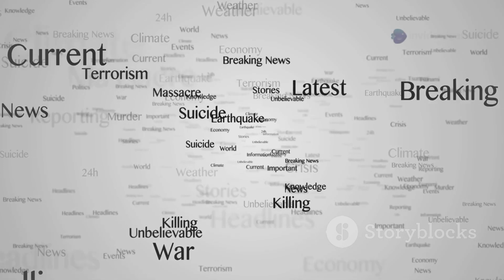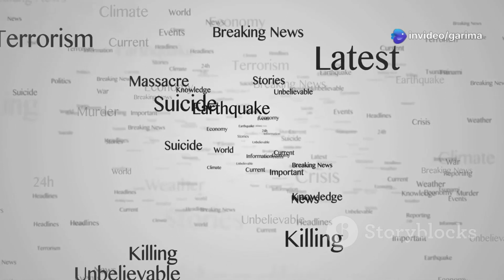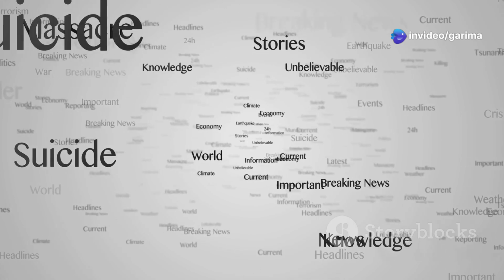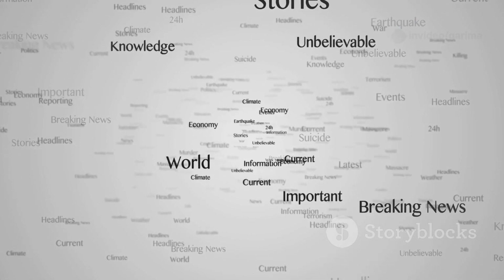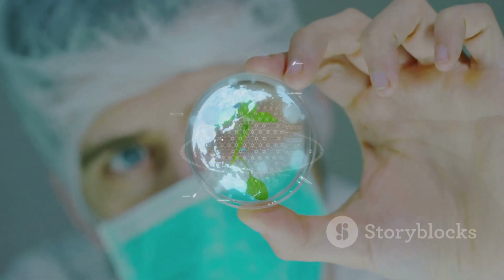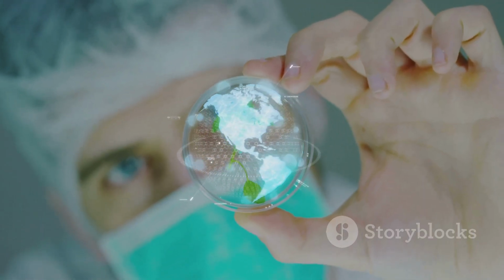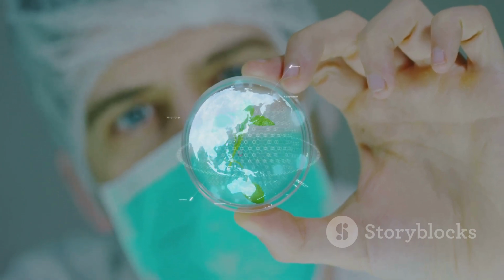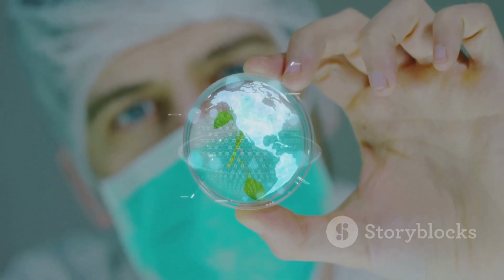Next time you hear about an earthquake, you'll know it's not just random chaos. It's the planet doing its thing, one shake at a time. And with every quake, scientists learn a little more about the forces that shape our world. Stay curious and stay safe. Remember, understanding the science behind earthquakes can help us prepare and protect ourselves, turning fear into knowledge and action.